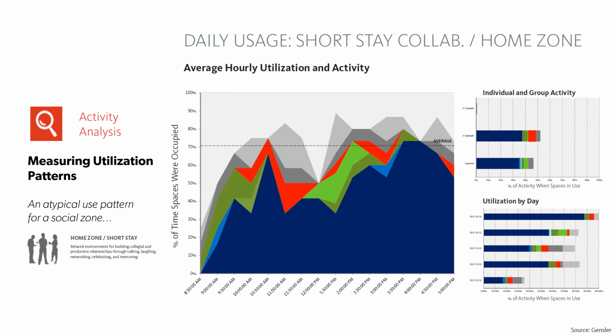It's not really made for you to be there a long time doing work. The other fascinating part over here on the right, this is Monday, Tuesday, Wednesday, Thursday, Friday, is that on Monday this space was 100% full for almost the entire day. So it was interesting doing this remotely, and because it's a utilization study, we don't know remotely exactly what behaviors might cause this, but we can guess.